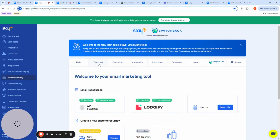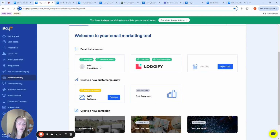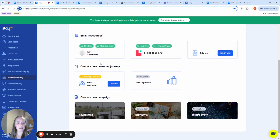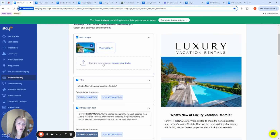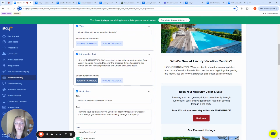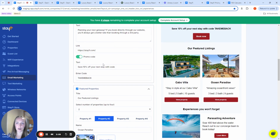From here, you can hop on over to our internal email marketing tool to retarget guests with the data you've collected from StayFi, your PMS, or a list you might want to upload. You'll be able to set up customer journeys to have your emails going out automatically, such as a Wi-Fi welcome, or you can send out one-off campaigns. You can choose to create your emails from scratch, use a pre-built template, or use our one-click campaign tool to create email campaigns faster than ever before.